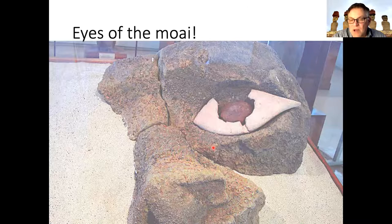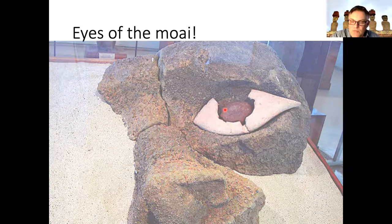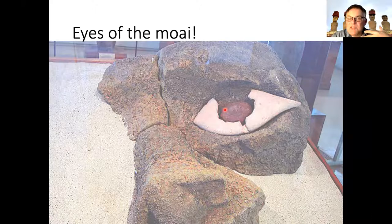My colleague Sergio Rapu was excavating, probably in the 1980s, at a beach site called Anakena, and he uncovered this coral inlay that fits exactly into the eyes of a statue, and then pupils that were put inside of red rock or sometimes black obsidian, black glass, that were the eyeballs of the statues. It was at this point, when they get to the platform where the statues were put, that the eyes were carved in and inserted so that these statues became alive for the community.